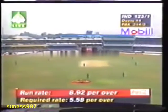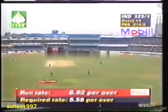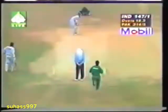Look at the run rate, almost 9, and the required run rate pulled down from over 6 to almost 5.5. Perfect form. Oh, that's a boundary. That's beautifully timed by Ganguly. Yes, he just leaned on that one, really times the ball well.